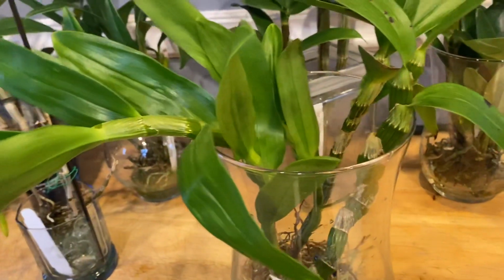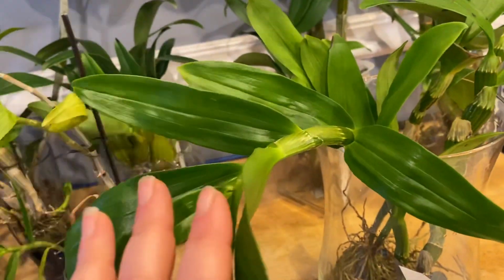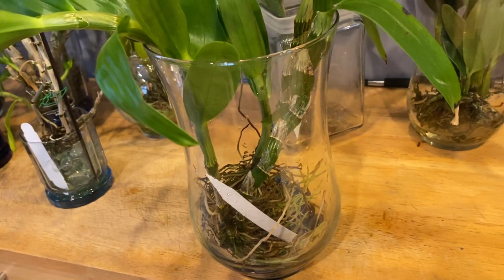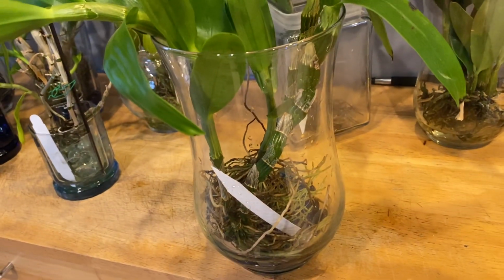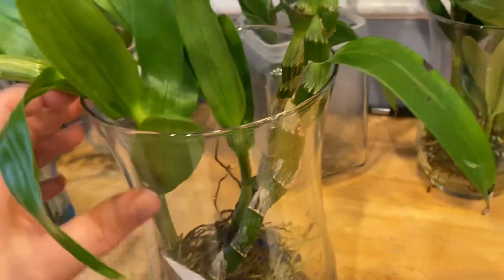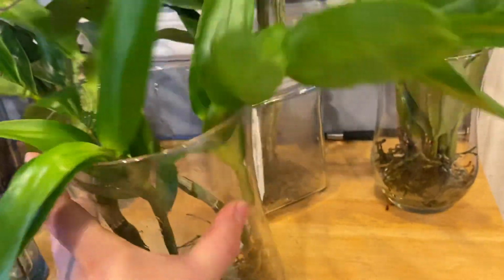I didn't start putting her into a rest until she got her terminal leaf. If she was still growing, I would still be feeding her like I'm feeding the rest of my orchids, but she's not. She stopped growing. So yeah, that's what I'm doing. So we'll see how that works out with this. If she doesn't bloom this year, then potentially she doesn't need that winter rest.